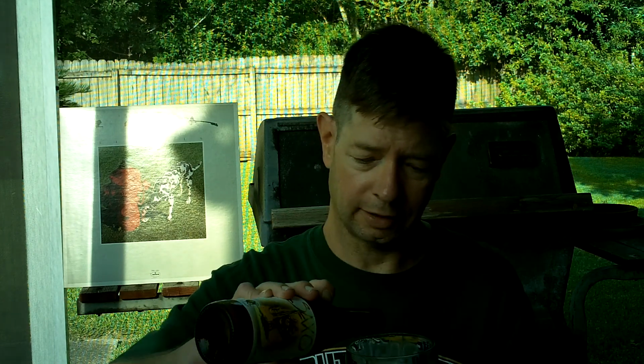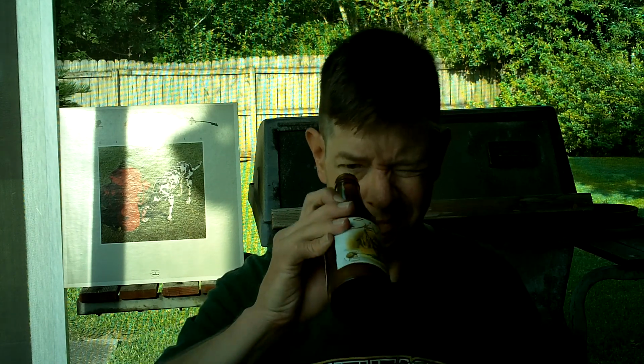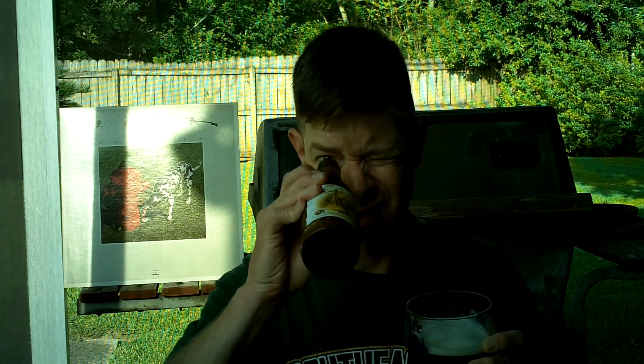Oh man, there is so much yeast caked at the bottom. See if I can get this out. I mean, it's so foamy. It's going to cloud up. The bottom of the bottle is just all foam. I think it came loose.